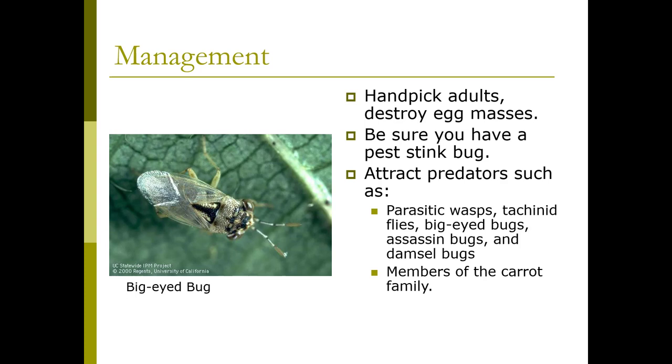So when you're managing, you want to handpick the adults, destroy the egg masses, and be sure you have a pest stink bug. There are a number of predators such as parasitic wasps and tachinid flies. This is a big-eyed bug, also a true bug. And the predators tend to like members of the carrot family. So if you're going to have them in your garden, you might want to plant things in the carrot family.